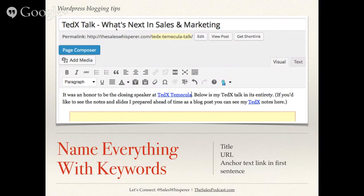All right. Here's what that blog post looks like when I'm editing it. So you see I've got it in the title, I've got it in the URL. You'll notice as well a little bit more subtle nuance. There's a thing called anchor text. What that is, I use the name that I'm trying to get indexed for, so TEDx, and you see that highlighted in blue, and I linked to myself with TEDx in the URL. Anchor text is just using that word as the anchor of the link.